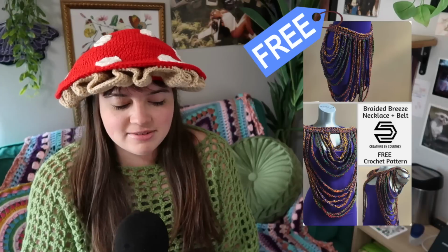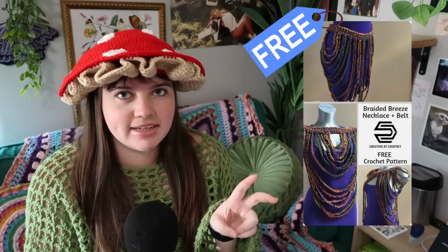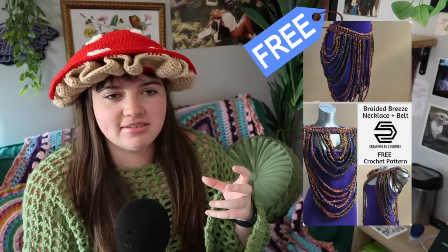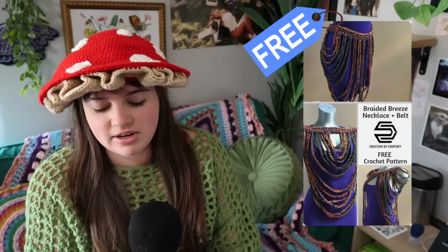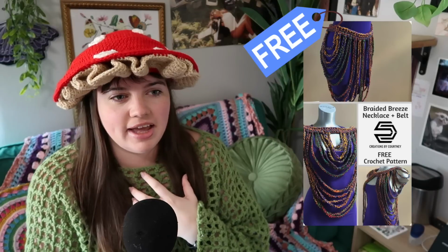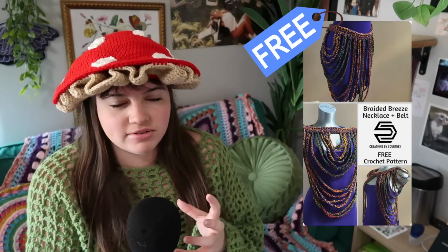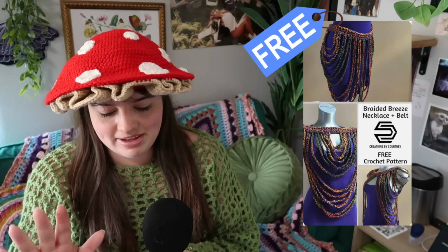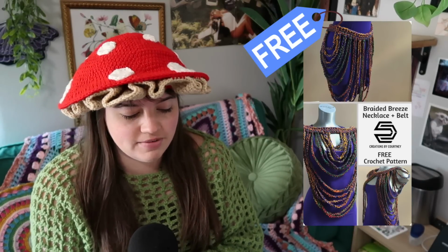I love that. The next one I have for you is this braided breeze. It says necklace or belt, but I kind of just like the way I could picture this being an add-on to a really layered skirt, or even at the top, on your shoulders, on an off-the-shoulder or strapless kind of dress or something like that, maybe even with a corset. It's just a really good layering piece, in my mind. And there's so many ways to wear it, so I wanted to give you guys that.